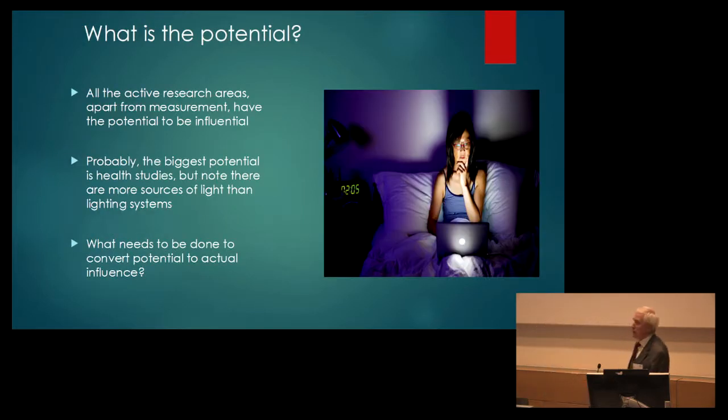So, what is the potential? Well, all the active research areas, apart from measurement, I think have a chance to be influential. And measurement is, to some extent, not missing. It's the key to a lot of the other things. So you've got to get the measurement bit as well. But probably, I think, the biggest potential is health studies. If we can find light sources that do some of these things on health, that's a good thing.